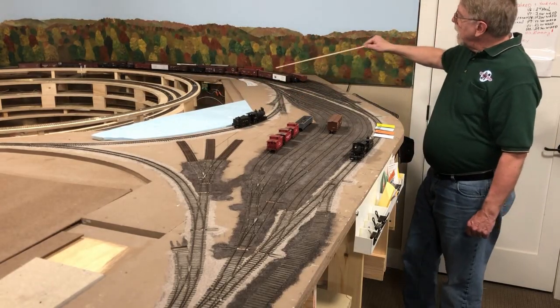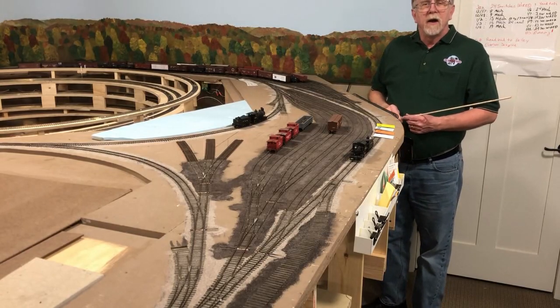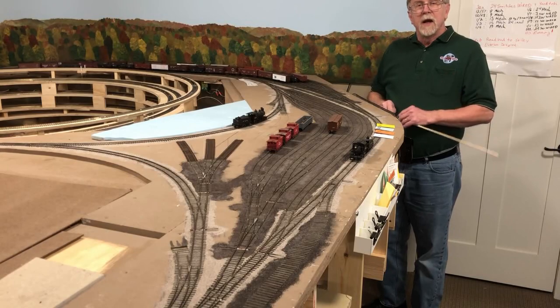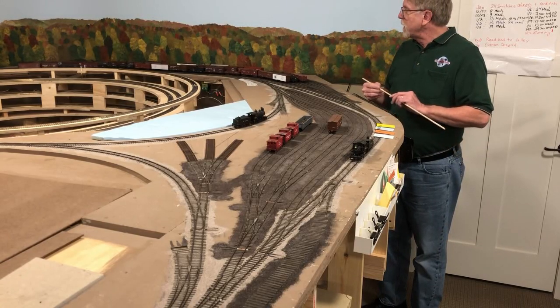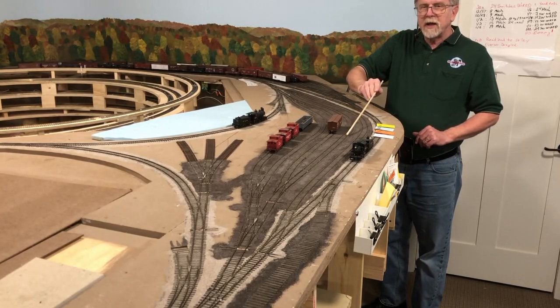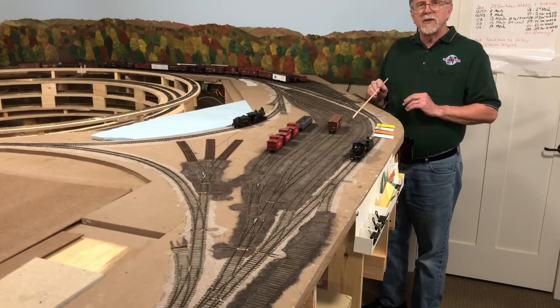This leg of the Y and this main line leaving here, that was the old Wilmington and Northern route into Reading. However, after the Reading Railroad bought the Wilmington and Northern and made it a branch instead of an independent railroad, all of the Wilmington and Northern trains terminated here. So all of my freight trains are going to terminate at this yard.